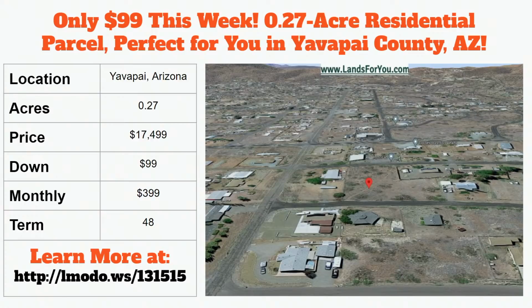Bucket 4, yeah. Okay, $18,000 is the asking price on this property. $399 is the monthly payment. Remember, $99 down. You can't beat this one. This is in Yavapai.